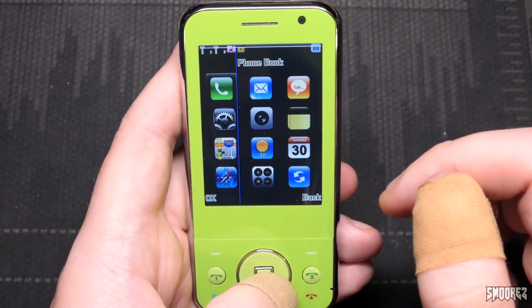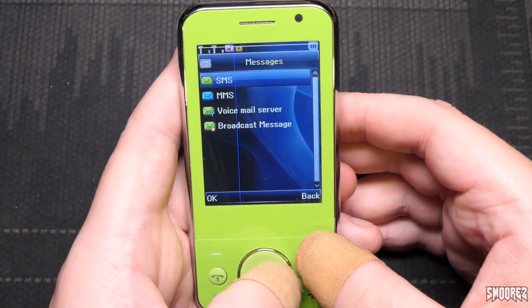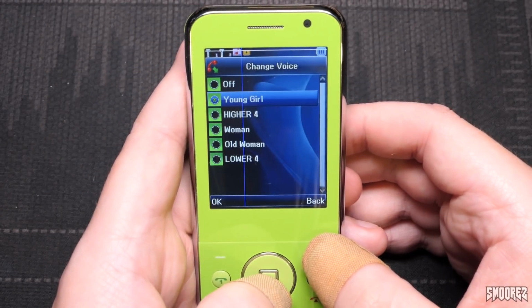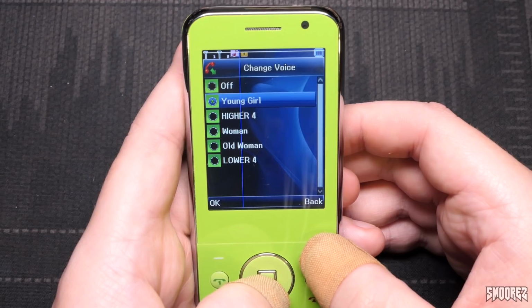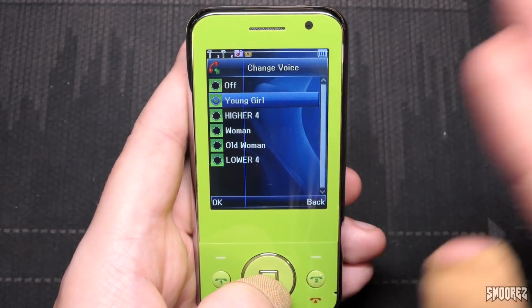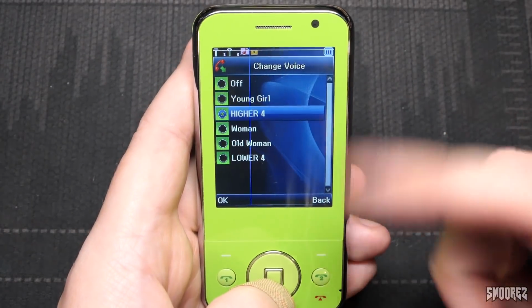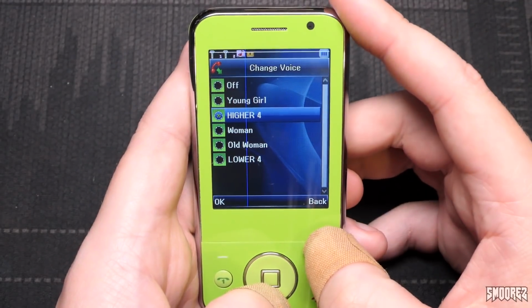That wallpaper's been pinched from somewhere. Messages, looks like so. Call center, nothing much in there. Wait, change voice, hang on a second. I wish I could have called this, or I could have used these. I did test these on one of the random phones I've used once upon a time when 2G was working, and used these sound effects, and god, they're horrendous, but they work.